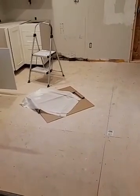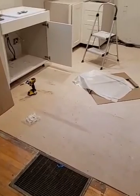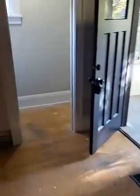And so we are gonna have to replace it with some LVP, which will look nice, but it's unfortunate though that the floor didn't make it. It was really, really bad. So, all right, I'm gonna take you guys upstairs.